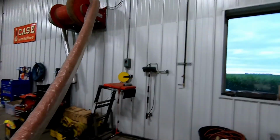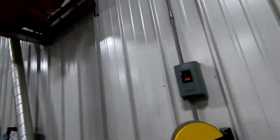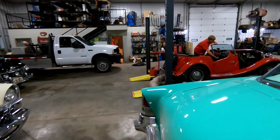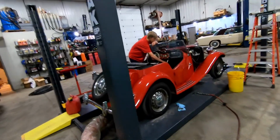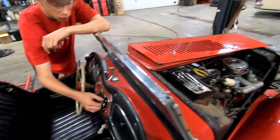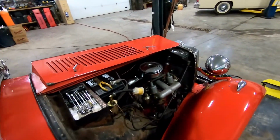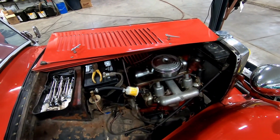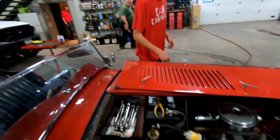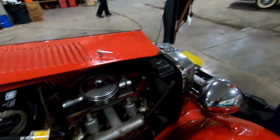All right, well, we are going to turn the blower on here. That way we don't choke ourselves out of the shop. Oh, it's not really cooperating. I'll fix that later. But we're gonna see if the MG is gonna start off of its tank. Ready, Jimmy? Wow. That thing runs all right. We might want to do an oil change on it too.